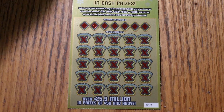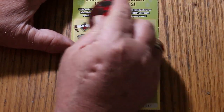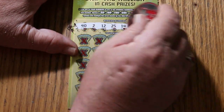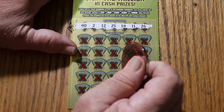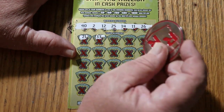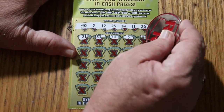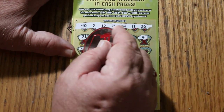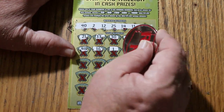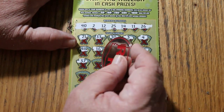And let's see. We'll use Random's coin for this one. Okie dokie. Here we go. Smooth scratching ticket. 42, 12, 25, 14, 11, and 26. Hopefully this will do better than those wretched fives. Okay, here we go. 21, 33, 30, 3, 4, 48, 16. Number 1. 35. Random's 32. 37.